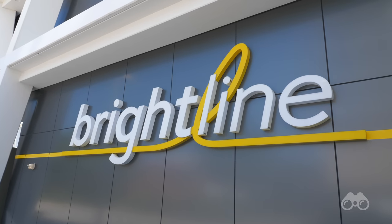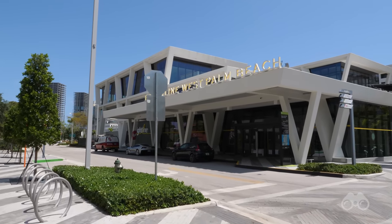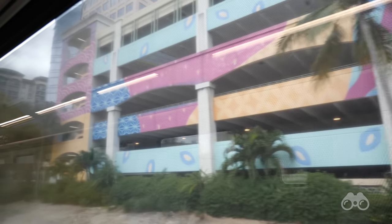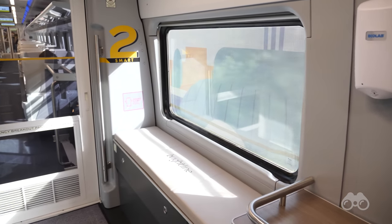A big question for folks going from Orlando to Miami is how long are these stops along the way? There's quite a few of them. The West Palm Beach stop was only around 4 minutes long, and the others were even shorter. Some of them we only stopped for around 30 seconds. As we continue south to Boca Raton, I want to give you an idea of what the train is like in person, what it sounds like.